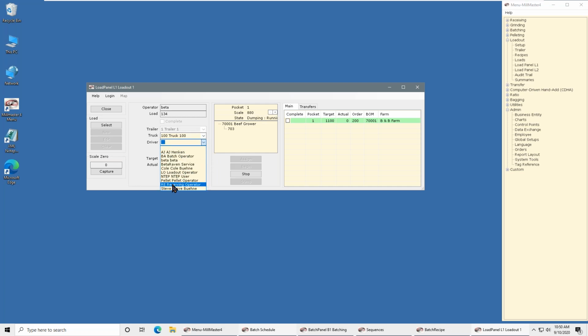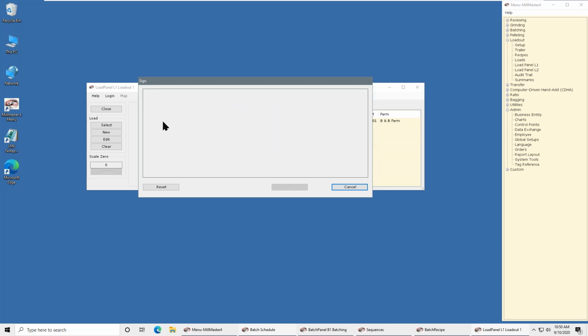And we'll say my son Cole is the truck driver today. So we loaded it up, we dumped it, and we got it in the truck. It has 1,030 pounds in it based on this order. Now, when I say complete, I'm going to show you a few other functions before I get into the rest of my sequence by ingredient.